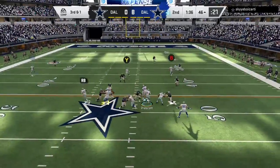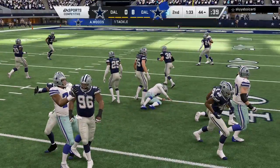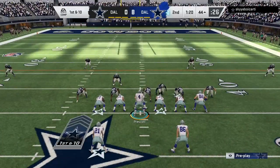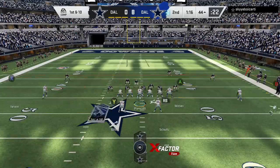They play fake to Elliott. Now Prescott. Oh, Prescott stripped. On plays like this where the ball comes free, it's often unusual for the team that lost it to get it back because this is the quarterback.